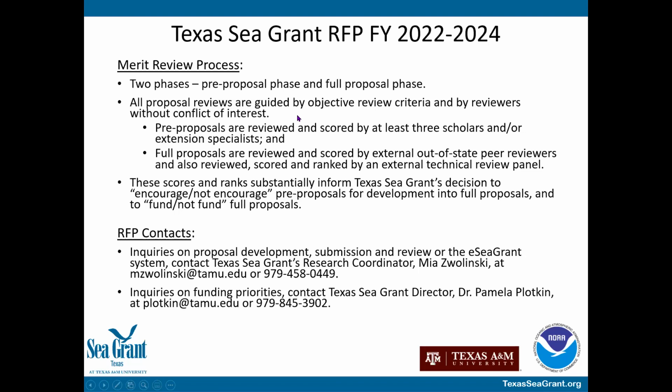And so as we look at the two different phases of the merit review process, pre-proposals are reviewed and scored by at least 3 scholars and/or extension specialists without conflict of interest. And full proposals are reviewed and scored by external out-of-state peer reviewers, also then further reviewed and scored and ranked by an external technical review panel. And so these scores and ranks substantially inform Texas Sea Grant's decision to encourage or not encourage a pre-proposal to be developed into a full proposal, and then whether to fund or not fund a full proposal.